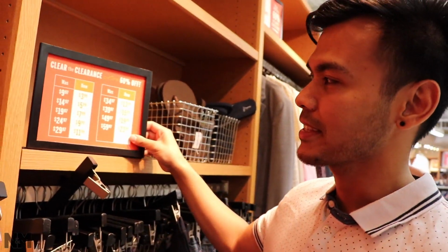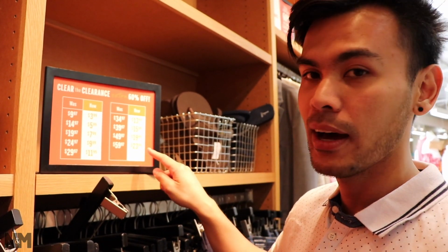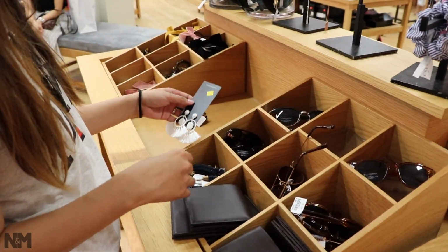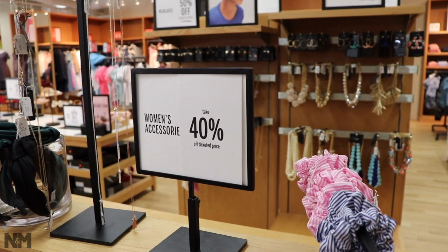You know what I really like? If they have displays like this. You don't have to do the math. You just know what it was before and what it is right now for the discount. So some accessories, wallets, earrings. All of it is 40% off.